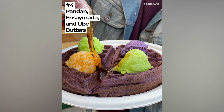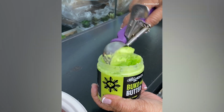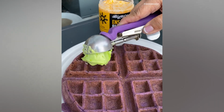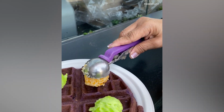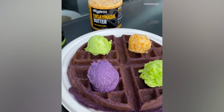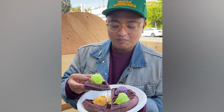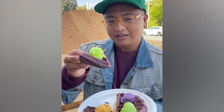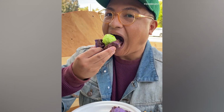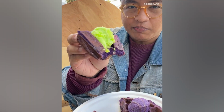Number 4 favorite item here at Big Boy is their butters. They do this all house-made, and it's a pandan butter, an ensaymada butter, and an ube butter, all on this ube waffle. It is seriously incredible, the flavors of these butters, and they ship these out. You can buy them on their website. Look how pretty that is. It's insane how much flavor is in these butters, and it's got little pandan pieces on it. Incredible.